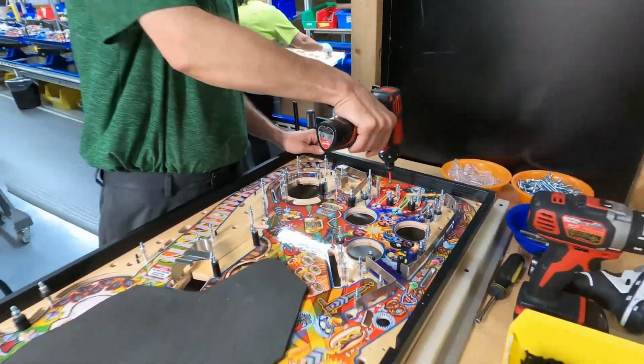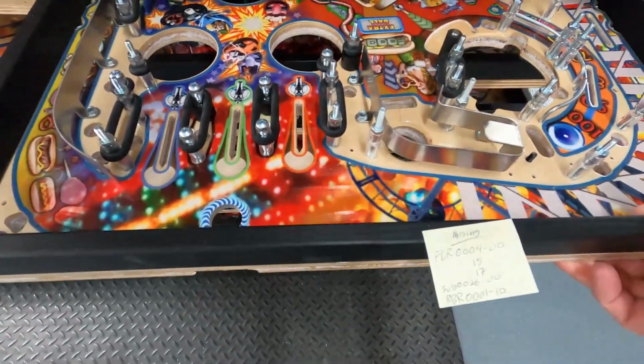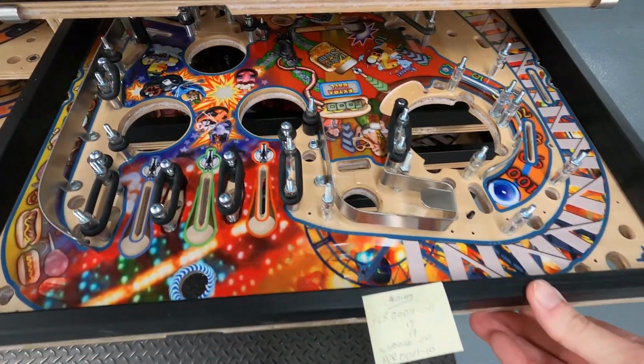Matt makes sure he goes through these playfields particularly. And if there's any mark or anything blemished or anything wrong with the clear coat of the playfield, he rejects it and we put it off into the pile.